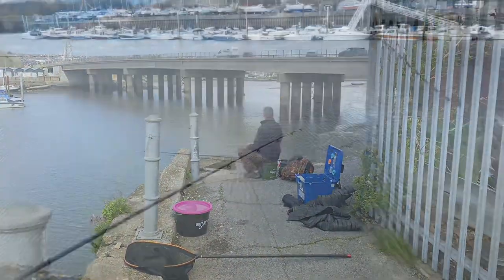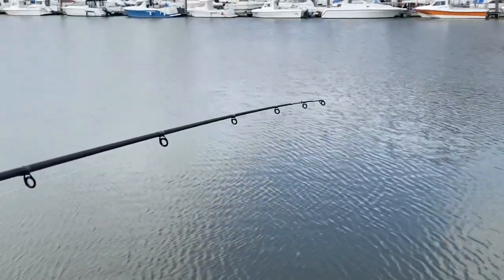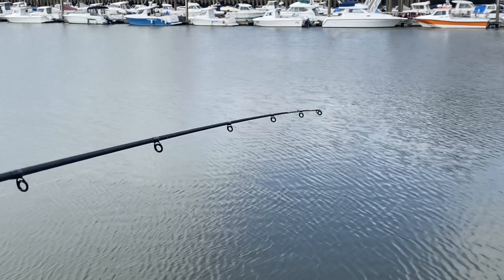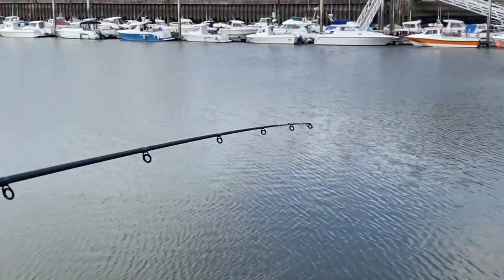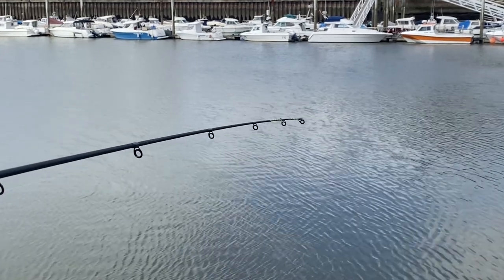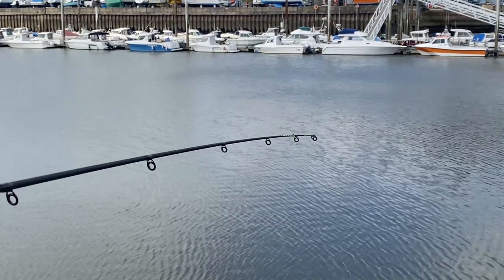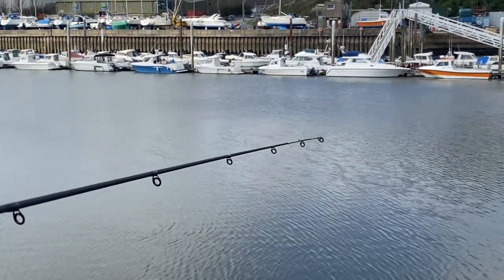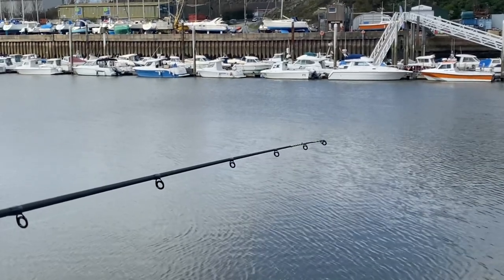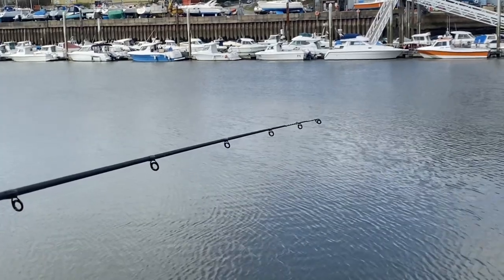Yes. Here we go, look, just started getting bites as predicted. Half an hour after low. There's another one. Whoa. Slacking me right off there.